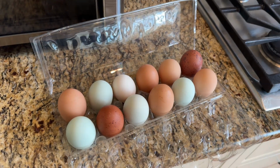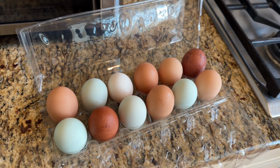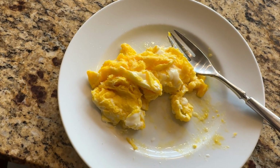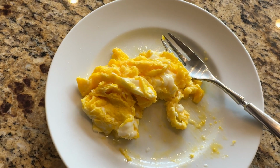Wow, aren't I lucky? Oh my goodness, I'm so excited about making myself some scrambled eggs with these beautiful, beautiful eggs that Caroline brought me. You just can't beat the simplicity of a lovely scrambled egg. Yummy!